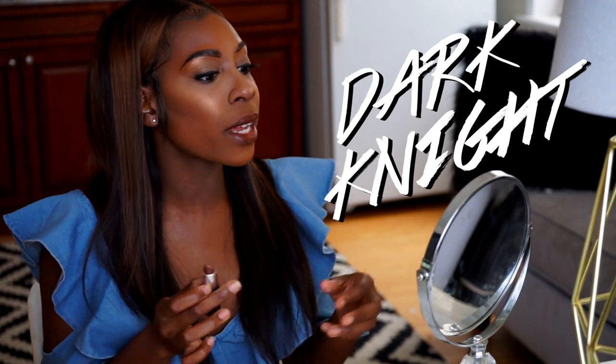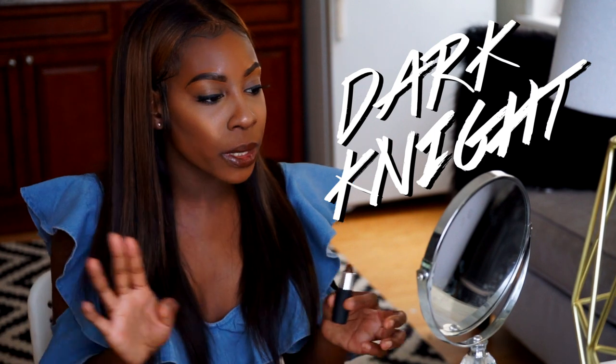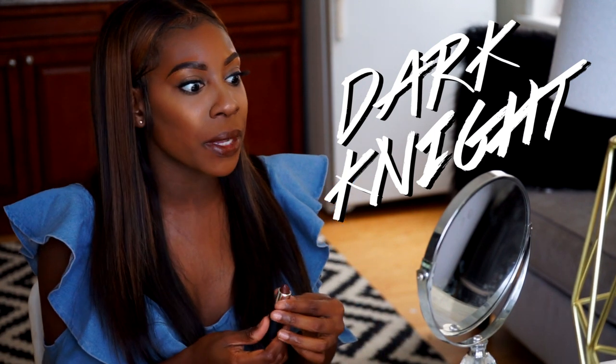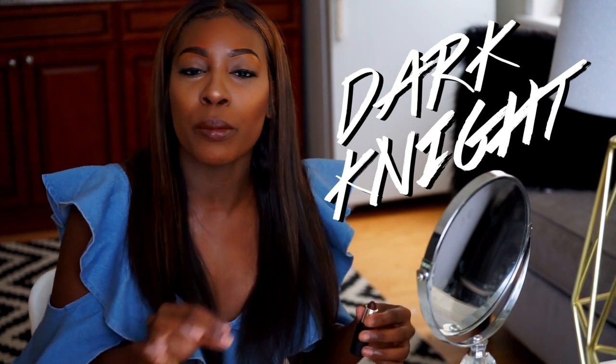Perfect fall nude. I think it can go for all seasons depending on what you want to do with it or what your look is for the night, but this is the perfect fall nude. You cannot tell me anything about that.